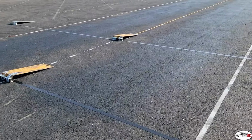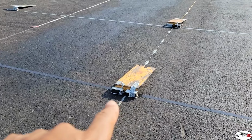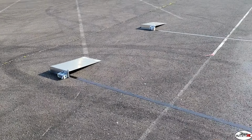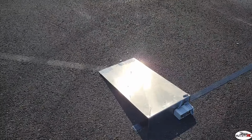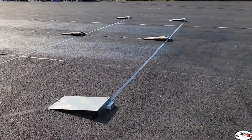So this is what the finish line looks like. You see these ramps right here? These ramps are protecting these sensors out here. So that way, if you come across out of bounds or something like that, and you hit the ramp instead of hitting the sensors, it saves the sensors, because once the sensors go down, you're down for a while.